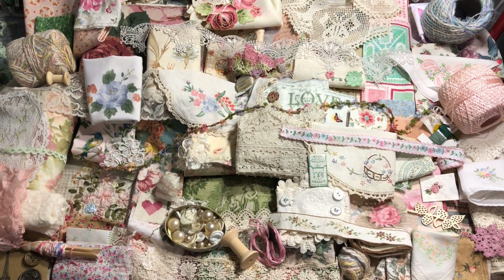But she has always been a very keen sewer. She's got trouble in her hands now, so can't do as much of the crafting anymore. So anyway, there we go. That is Blooming Beauty. I hope that's given you some more inspiration.